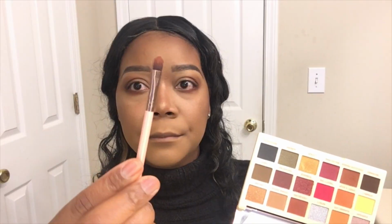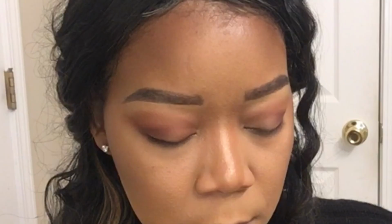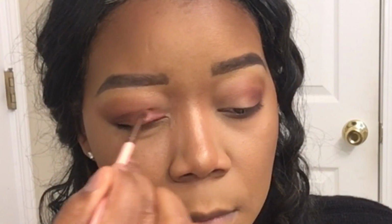I'm just doing my lower lash line with those same three colors, chocolate orange, cheesecake, and enchanted, in the same order that I applied them to my top lash. But like I said, I'm taking that color Romance and applying that to my lid space. I'm not necessarily doing a cut crease because that's just not my forte, but this method just adds, you know, a pop of shimmer to the lid without it looking super cut, more of a natural crease look.